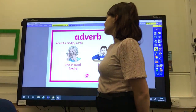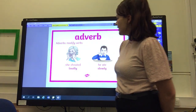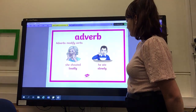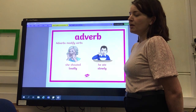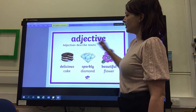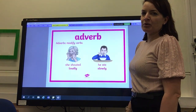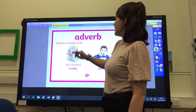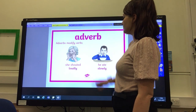And then finally, we've got adverbs. I know you said adjectives. And adverbs modify the verbs. So that means they tell you more about the verb. And I got muddled up with the names adverbs and adjectives because they sound very similar. So adjectives tell you about the noun, and adverbs tell you about the verb. And there's an easy way to remember that one because it's got the word verb in it. Adverb adds information about the verb.